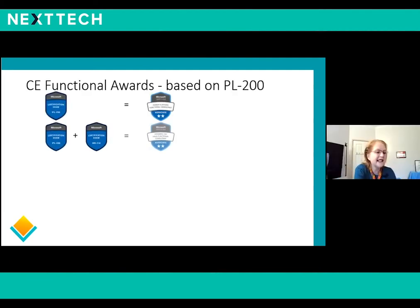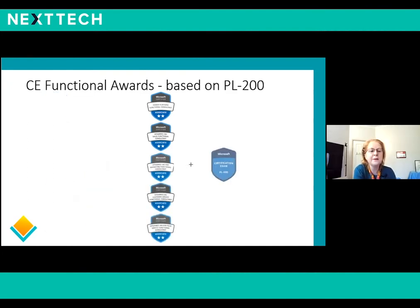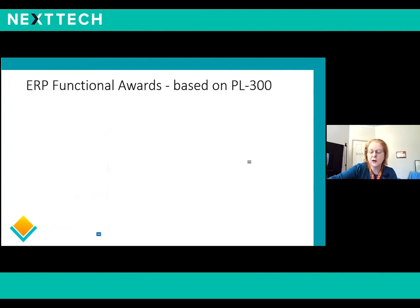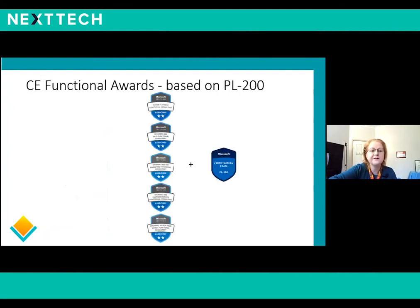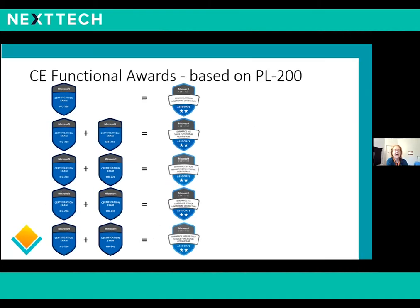So these are the CE awards. You'll have seen from the build that it wasn't supposed to go that fast, so we'll go back a bit. If we look at that, all of that left-hand column is PL-200, which is the Functional Consultant exam. If you pass that exam only, you get the Power Platform Functional Consultant Associate Award. That's what the top row is showing.